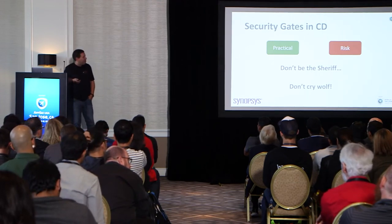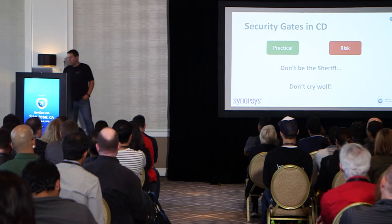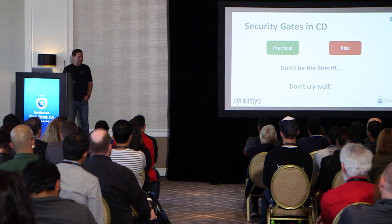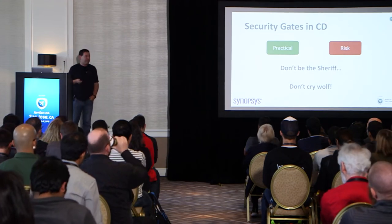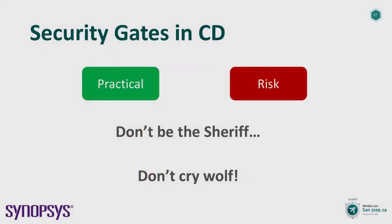There are lots of different gates. Some of them are security gates. Now, there are two things you need to remember when you look at security gates. Be practical and think about risk, okay? Try to be positive and not negative. Don't be the sheriff. Don't be the person that tries to block. Be the person that tries to enable. And by all means, don't cry wolf.